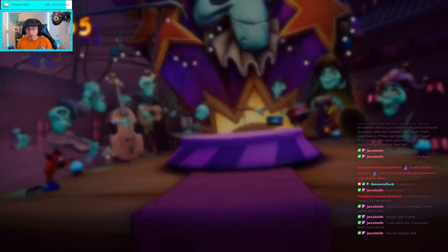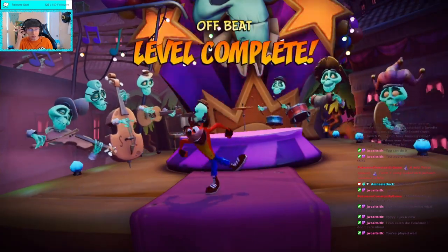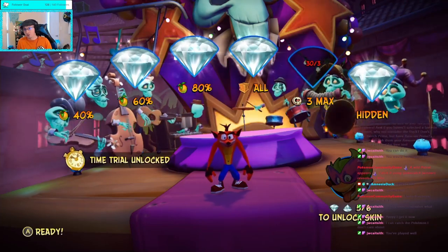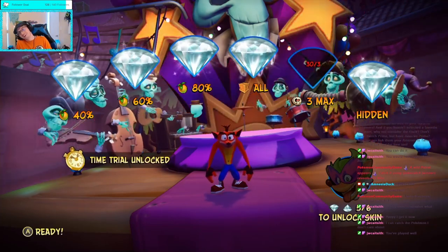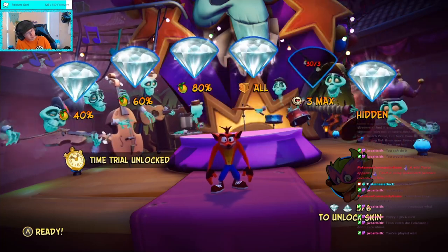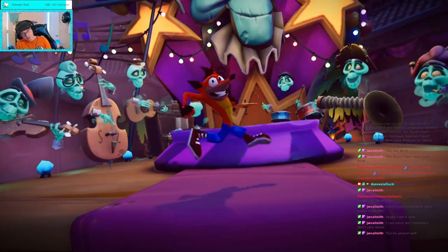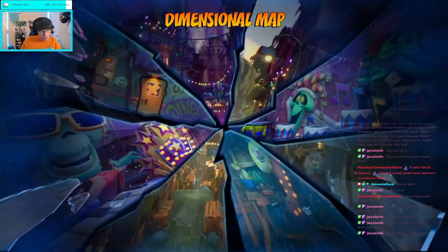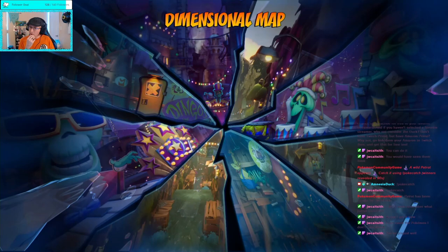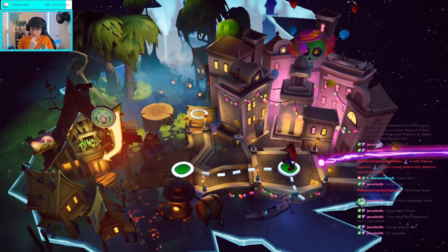What? Did I have to grab it? Okay, I didn't have to grab it. Good. Okay. Do you think I could do that stage quickly with only 3 lives? The question, right? That's the only gem I need to unlock that costume for Crash.